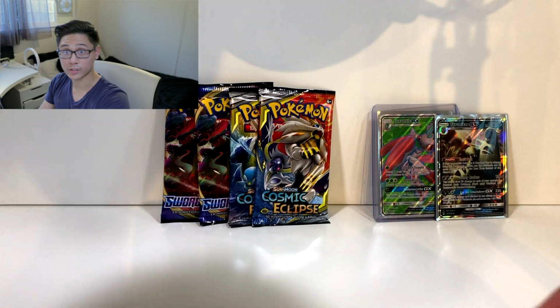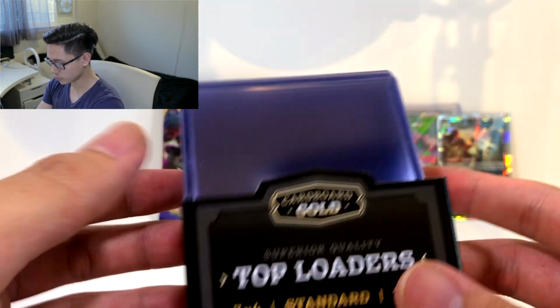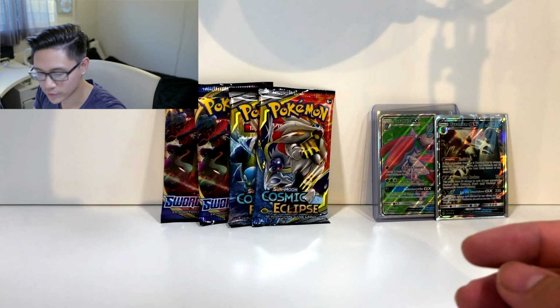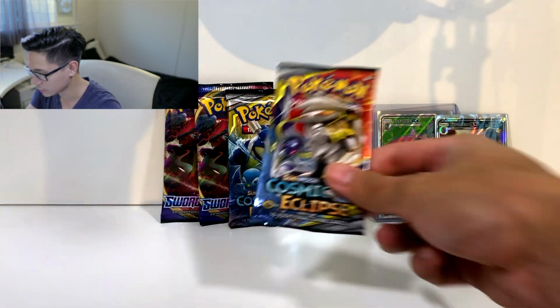And here's the top loaders I use if you guys are curious. I use cardboard golds. A lot of people use ultra gold, but I found this for a pack of 50 for like $5 on Mercari, so I was like, dude, I'm swooping that. That is way too good of a deal.